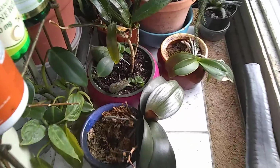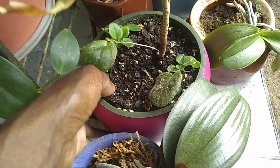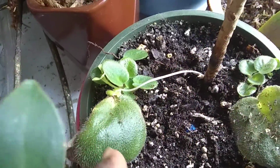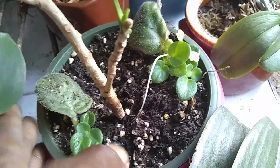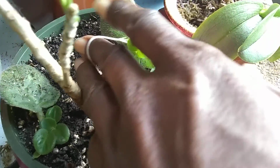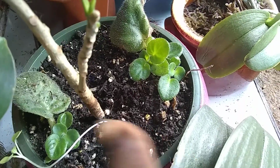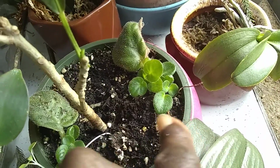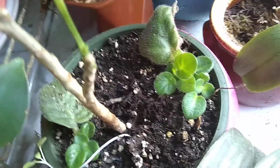Good morning. I just wanted to share some updates on my African violets and my orchids. So these are some of the leaf cutting babies. They're coming along really nicely. This is like kale. Sometimes I sprinkle seeds in there for microgreens. Look at how big they're getting. It's really nice. I have to split these up soon.